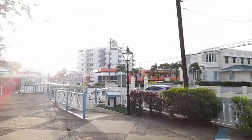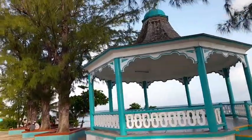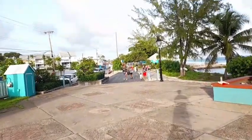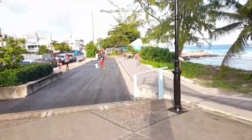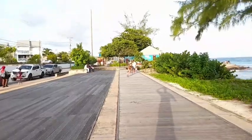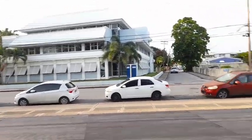Back at Hastings Main Road, you can see the Hastings Towers, which is our apartment complex, and the Skyway Plaza as well. And the Esplanade here with the film music. Hastings Main Road, this is KPMG here, which is an accounting firm.